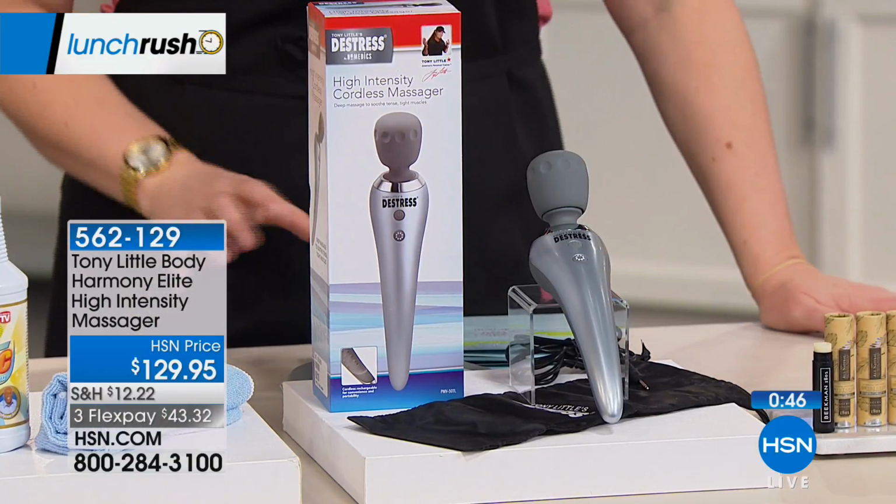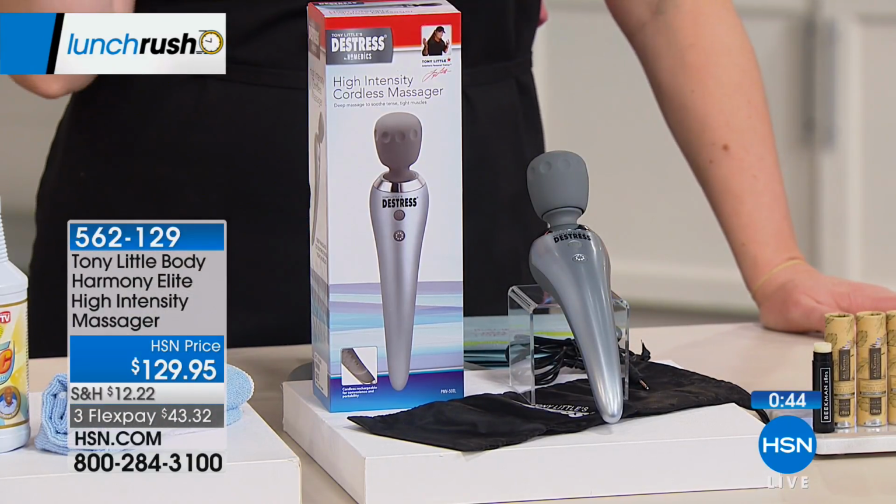Now, a lot of us have a lot of stress, tension, tightness in our muscles.